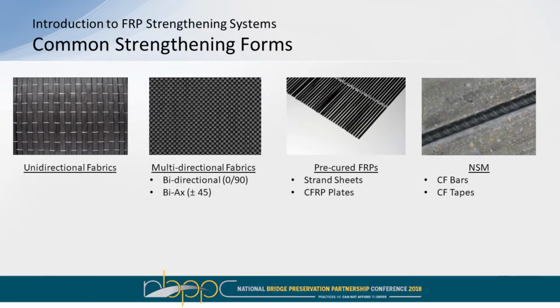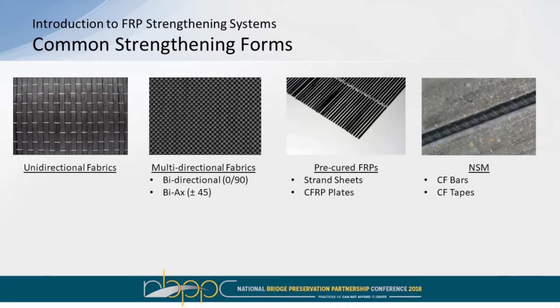Then there are pre-cured products. David referred to carbon fiber plates, and Dave White from SEEK in his presentation. That is a form where the epoxy and the fibers are combined off-site to produce a plate, or in this case, a bar, perhaps like a carbon fiber rebar that is used for strengthening. A relatively new product on the market is carbon fiber strand sheets, which look like little sushi mats, like bamboo blinds, but made with carbon fiber micro rods. These are predominantly used right now to strengthen steel structures.